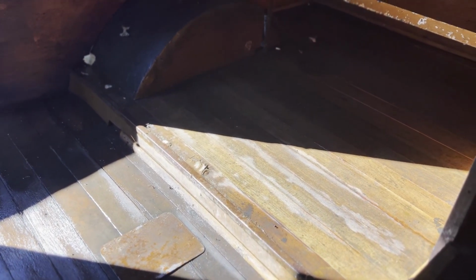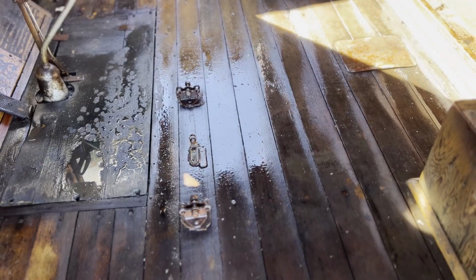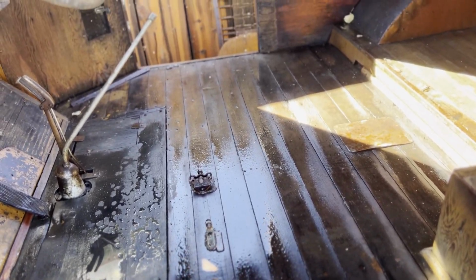So here it is after pressure washing. I'm pretty happy with it so far, and you can see it's drying out already. So I'm not too worried about it molding because it's been really dry and warm lately. I planned this, but it smells better.